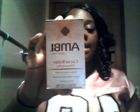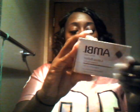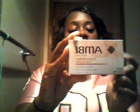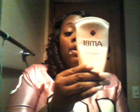I have chosen the Cocoa Butter Cleansing Bar with Ambi. It helps moisturize your skin and helps visibly even skin tones. Like I said, this is Ambi. This is a Johnson & Johnson's product. It's a skincare bar. I'm going to be using the Even and Clear Exfoliating Face Wash.